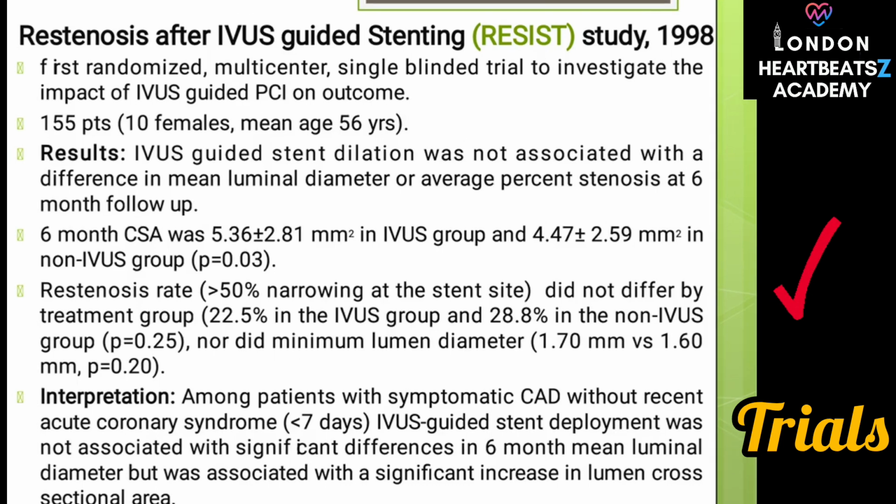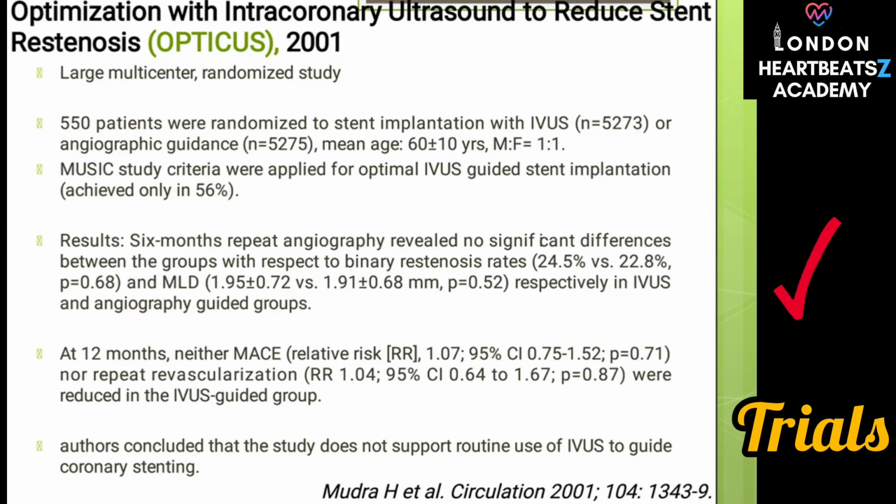Then we have the optimization with intracoronary ultrasound to reduce stent restenosis, or OPT-CUS study from 2001. This was a larger, multi-center randomized trial. What did this study reveal regarding the routine use of IVUS for guiding coronary stenting with bare metal stents?